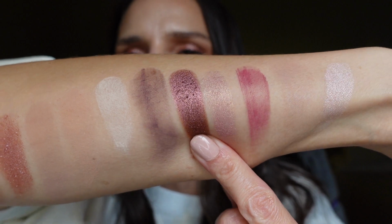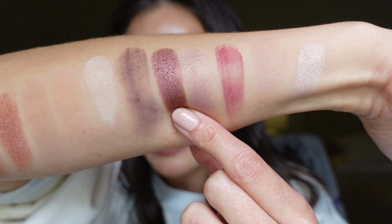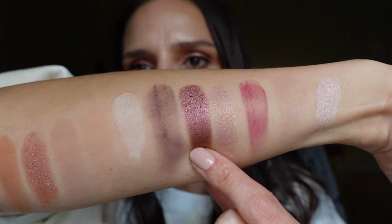Very pretty, like a burgundy type of color. It has a lot of crumbliness to it, so I was blowing it off. But I mean, it swatches pretty well. It works really well on the lid. I liked it. And that is Humble.